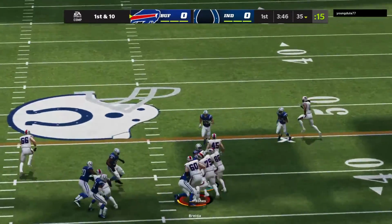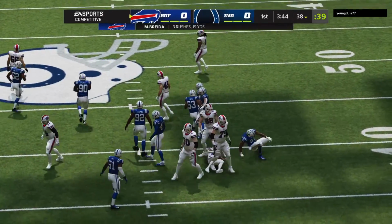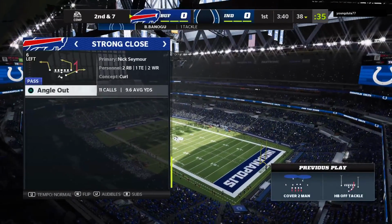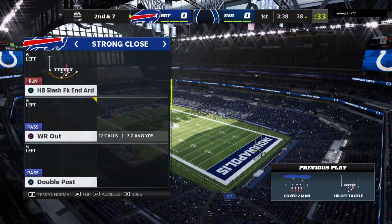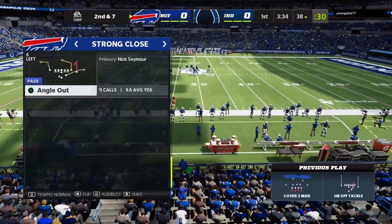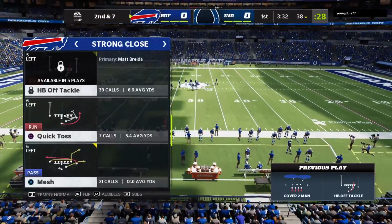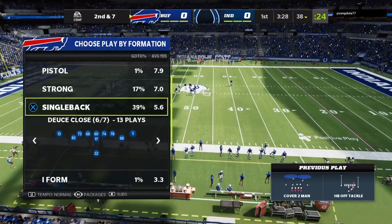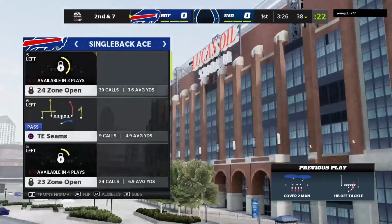Breida, he'll try the right side, and he'll work this forward for about 3 at second down. Well, from an offensive perspective, that was a tough run because he only picked up 3 yards. But let's flip it over to the defensive side. They now have the advantage. Three 3-yard gains, that means they're punting the ball likely on fourth down. That's what you're looking for when you're playing defense.